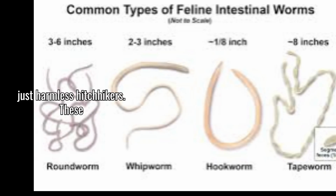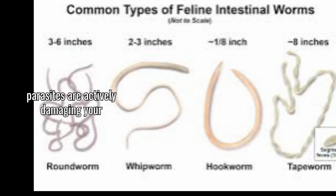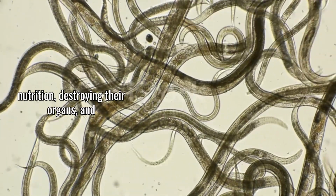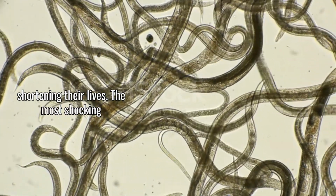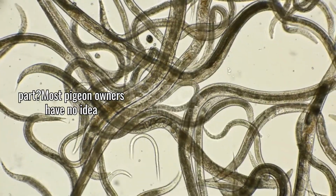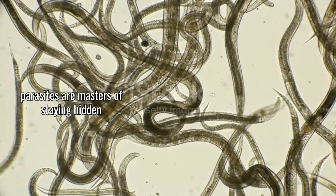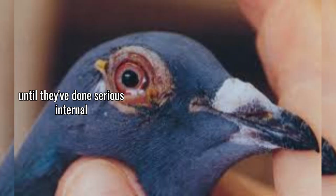These aren't just harmless hitchhikers. These parasites are actively damaging your pigeons' health, stealing their nutrition, destroying their organs, and shortening their lives. The most shocking part, most pigeon owners have no idea their birds are unwell, because these parasites are masters of staying hidden until they've done serious internal damage.